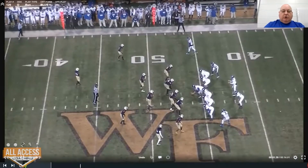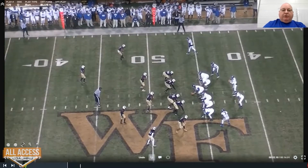One thing we did start doing here out of the pistol look was we started putting our fullback in a plus, which means we offset him over here to the tight end side. And we can still do a lot of things with him offset. We can run bellies to him. We can actually run the buck sweep with the fullback. But here we're just doing it to make him a little closer on his kick out block.